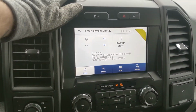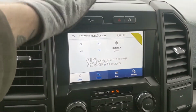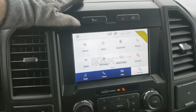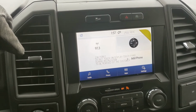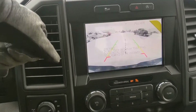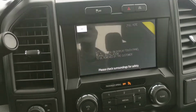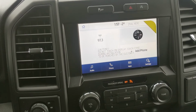But then moving on to your center, your infotainment screen, which is radio and Bluetooth. So you do have some options there for whatever you want to listen to, however you want to listen to it. As well as having your Bluetooth phone controls, whatever apps you may have installed, and then settings for your screen and some other features around your vehicle. Then shifting into reverse, you do also have a backup camera, so you're going to be able to see where you're going and hopefully avoid hitting anything with dynamic hitch view, so you can zoom in and hopefully have an easier time hooking up a trailer or something of the sort.